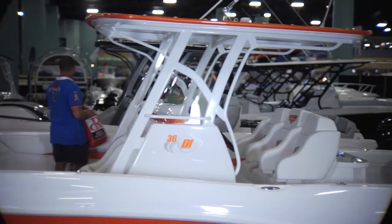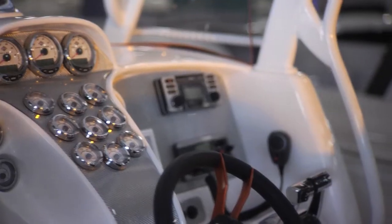The front of the boat has got the long forward seating boxes, one of my favorites. Storage up there, and then you put the filler cushions in the middle, so you have a giant sun pad up in the front. And now I'm in the cockpit of where all of the magic takes place, right, Carl?